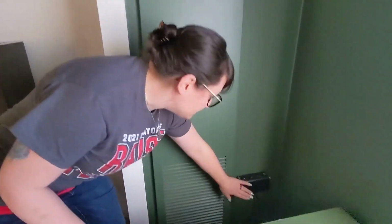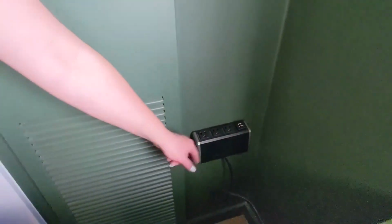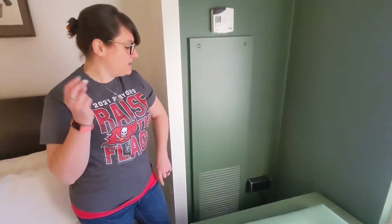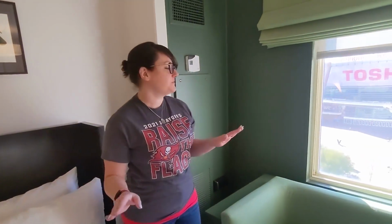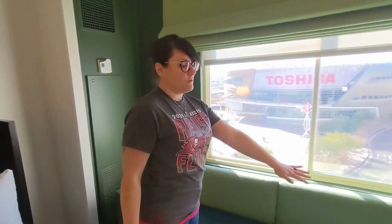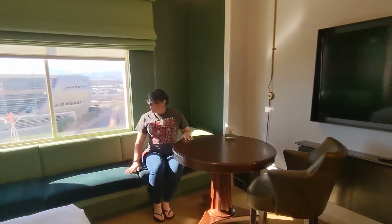But then there is this whole beefy, chunky, extra thing with 3 outlets, 2 USB. So perfect for that giant group of people that you're all gonna shove in here and you all need to plug in their phones. And then you have this really cool hangout area that I like too. Huge couch, lots of room.